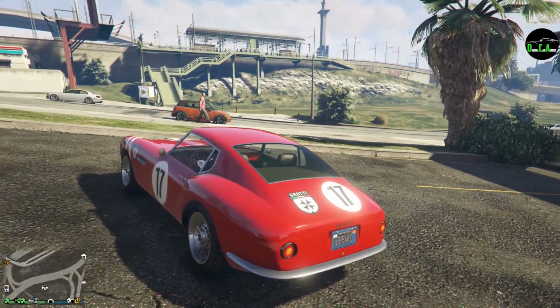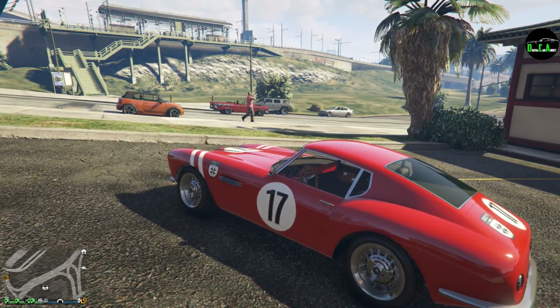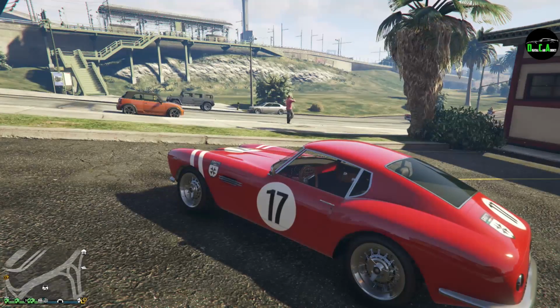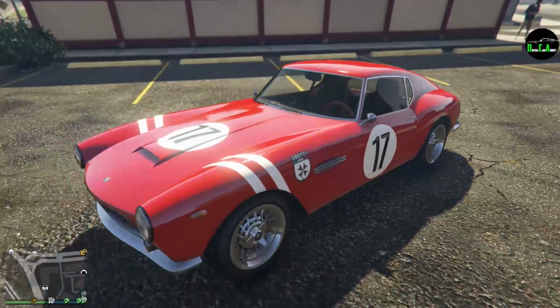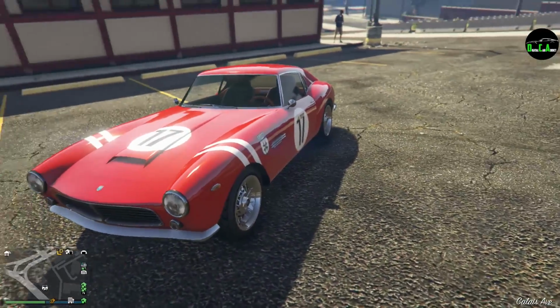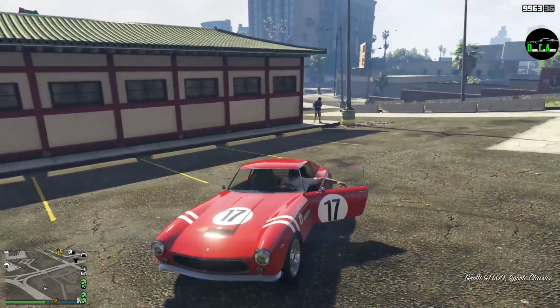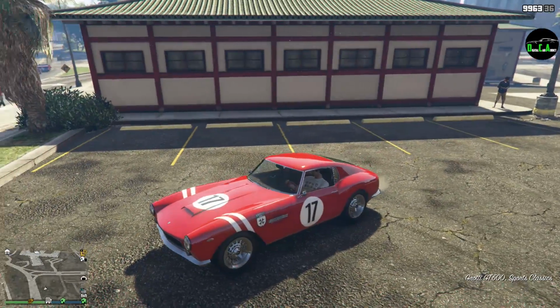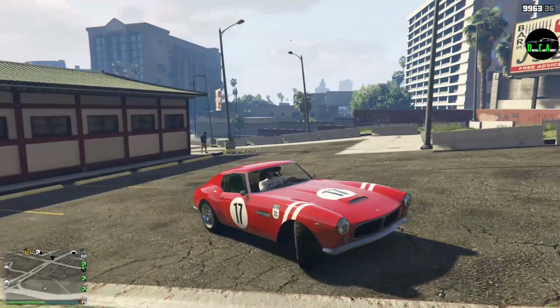I personally would love to see a 1965, 1966 GT40. I mean, Rockstar, please. I've been wanting that car in GTA forever. We got the FMJ, we got the Bullet. We don't have the original. We have all the production car variants, but we don't have the original car it was based off of. Well, that's the topic for another video.